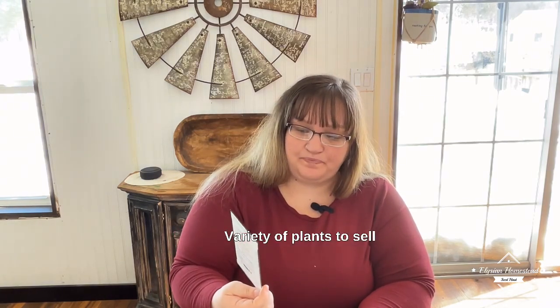Chocolate beauty pepper. A lot of these I'm growing to have in my garden because I like it to be beautiful, but I also like to be able to have a variety for sale at my farm stand and at the farmer's market.